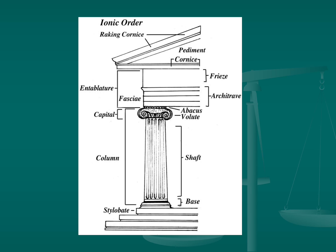Below the pediment, you have the cornice, which is a relatively slim piece of molding that just fits right below that pediment, but above the frieze. So the frieze falls right below the cornice and above the architrave. This would have also been another great place for a relief sculpture. And it is the center part of the entablature.